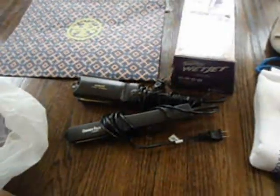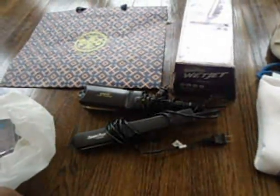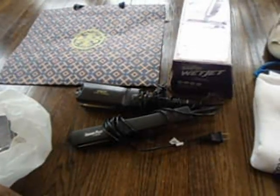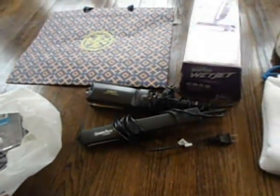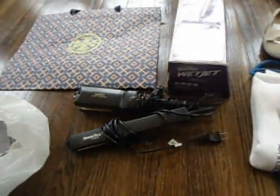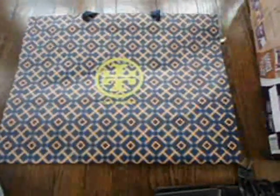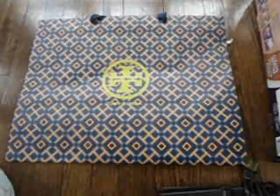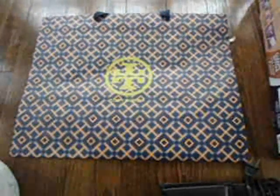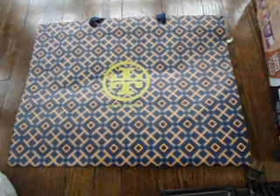All right, guys, so it took me probably about 45 minutes to go through all of the bags that I went dumpster diving for. I am going to show you the items that I was able to salvage with that lot of bags. First thing first, I found this Tory Burch shopping bag. If you don't know who Tory Burch is, she's a well-known designer. This bag, I saw on eBay, and it is going for a nice amount for it to be just a paper shopping bag.